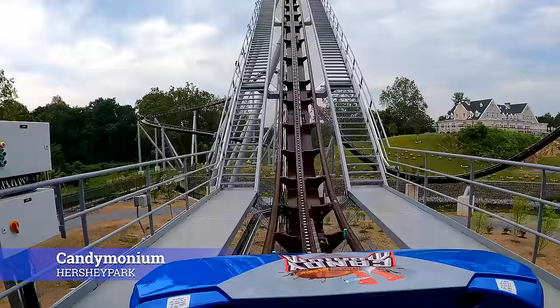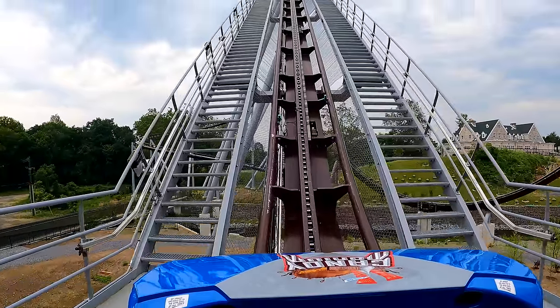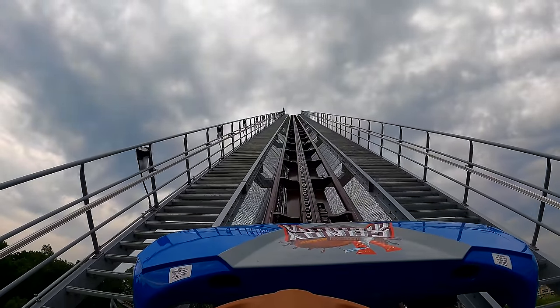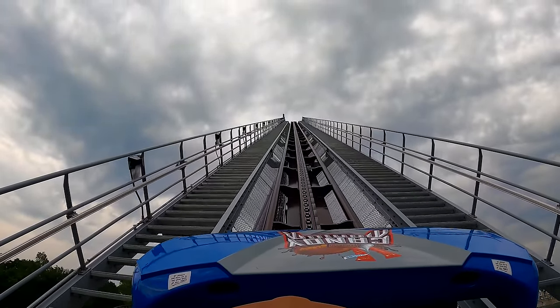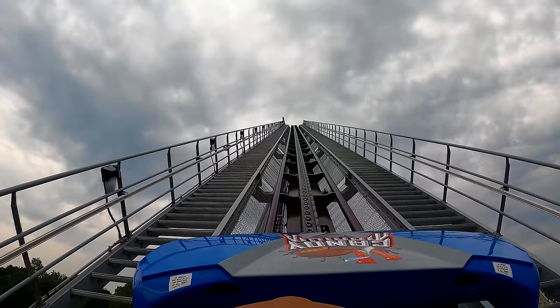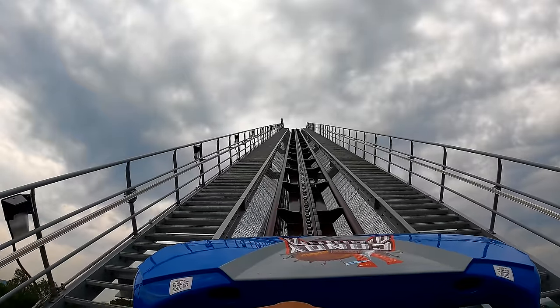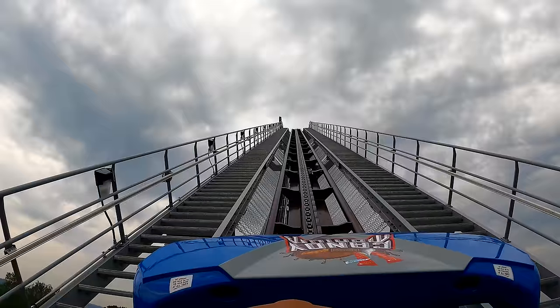All right, everybody, here we are. We are riding Candymodium here at Hershey Park in Hershey, Pennsylvania. Now, rumor has it that this ride is actually made out of chocolate. Those tracks in front of us, that is not steel. That is 100% Hershey chocolate.